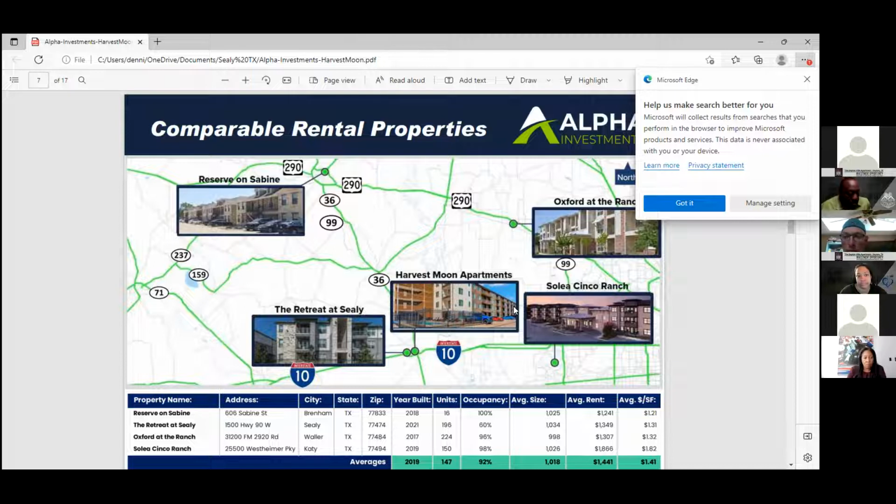Now, my next question is going to stay on the path of that Airbnb. When you get ready to sell this property, how are you going to look at selling it if you happen to have a lot of those units as Airbnb?